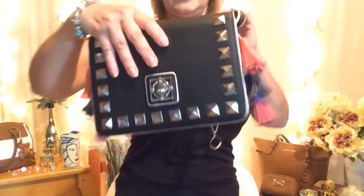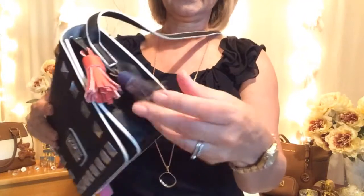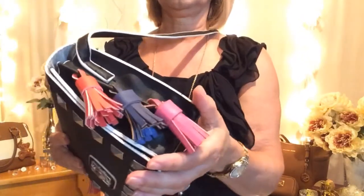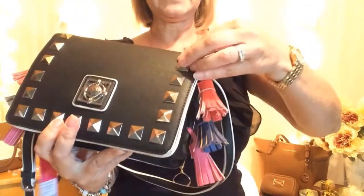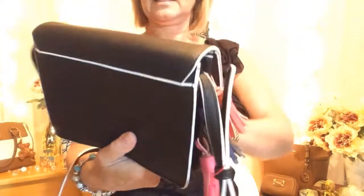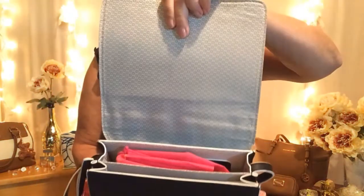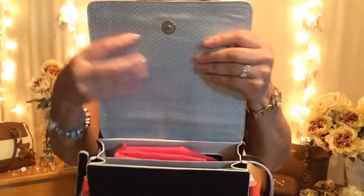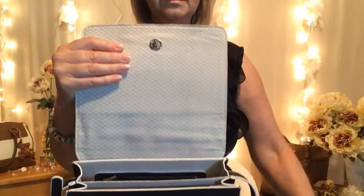It's a gorgeous little bag. It has these incredible little tassels in pink, blue, and then another little pink one. The studs are amazing. Again, all white piping at the back, all around, and then it flips up like this. It is a material, comes with a dust bag.